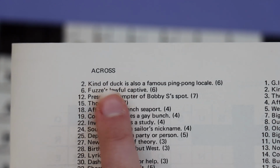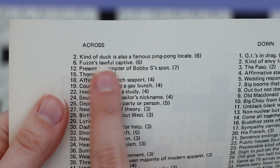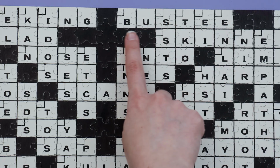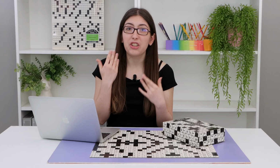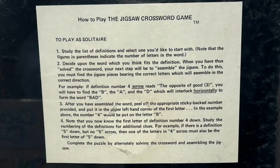The clues on the sheet do go in order of the crossword puzzle we ended up putting together. They just didn't put numbers on the puzzle pieces so that you couldn't just put those in order, and so you wouldn't know what letter every single clue started with. So apparently there are two ways that you can play this, either alone or competitively. To play alone, you choose a clue and try to come up with the answer, and then you find puzzle pieces to connect together to spell out that answer.